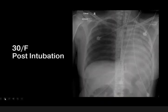Next is a case of a 30-year-old female post-intubation. This case is pretty straightforward if we look at the position of the ET tube. It's positioned with its tip in the right main bronchus. This results in complete opacification of the left lung because air is not going to the left lung, so it has collapsed. We'll notice the trachea here is also pulled towards the opacified side. This is due to collapse of the whole left lung due to a malpositioned endotracheal tube. And we'll notice even the mediastinum is shifted towards the left side in this case.